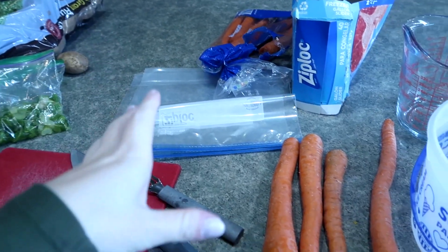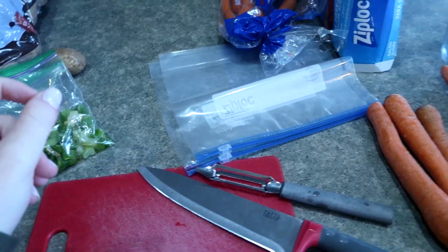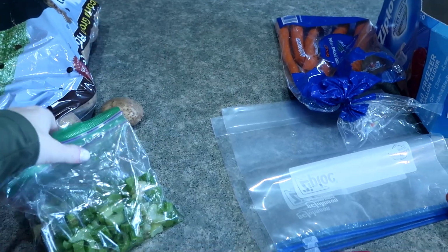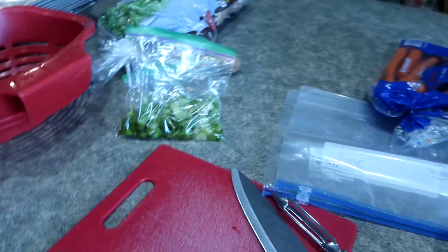My overall thinking for today is to prep a lot of meals that take the same ingredients, so I'm not having to pull so much stuff out at a time. So we're just gonna get these carrots peeled, chopped. We're gonna chop up our potatoes, throw in our celery here, and then I also have some ham.